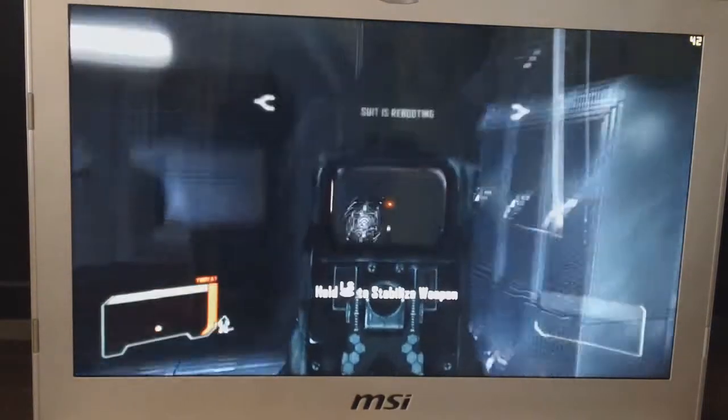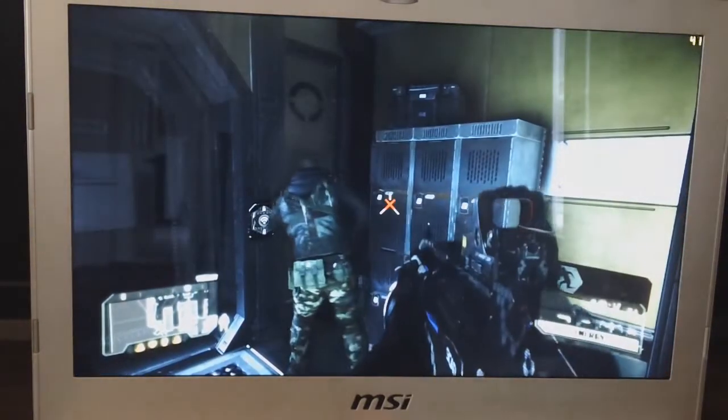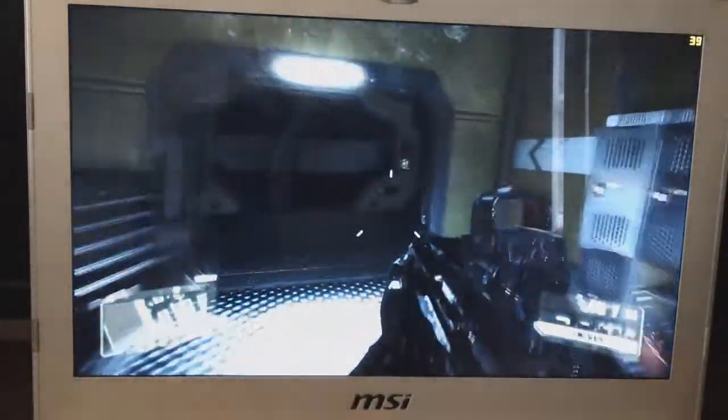Sorted. Right, there we go. So yeah, I'm getting a stable 40 frames a second out of this. This is easily playable, unlike the last games I was showing you on the MacBook Air, but then again, the MacBook Air wasn't for gaming, was it really? It was more for portability. It had a bit of power behind it though, and it was a good laptop.